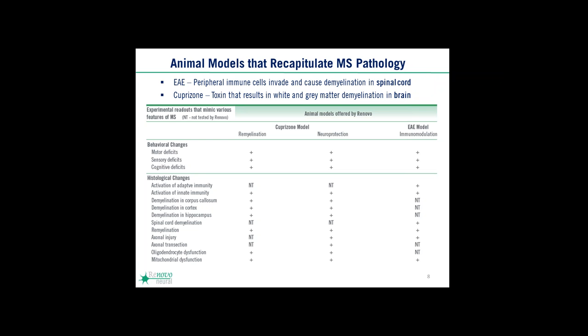Histological changes. Obviously, looking at adaptive immunity is very important in terms of this disease model. In the EAE model, it's very clear that there is infiltration of peripheral immune cells into the spinal cord. However, we have not tested that very much in the cuprizone model. In fact, we do believe that there is not a lot of peripheral cell infiltration. There may be some, but nothing really close to what we see in EAE models. In terms of activation of innate immunity, we see activation of microglia in both models.